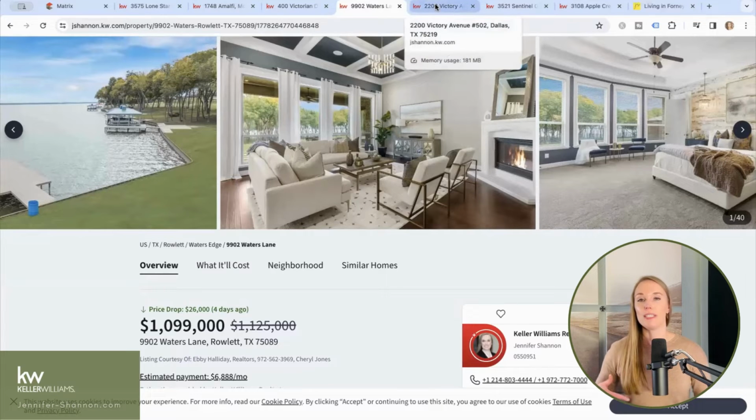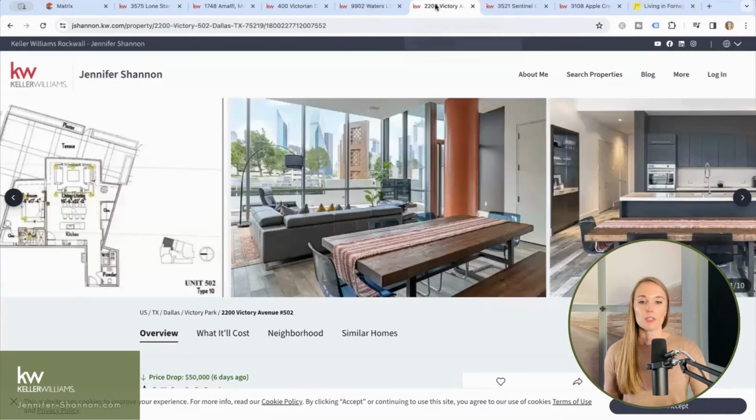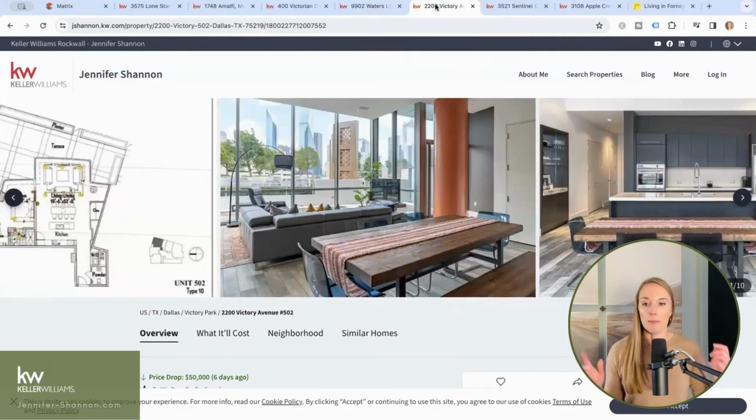In Dallas Fort Worth, we have all kinds of properties. We have everything from sprawling estates and ranches, and then we have luxury high-rise living and kind of everything in between. So this one that I'm going to show you is on Victory Avenue. If you're familiar with the Dallas Mavericks, this is like 20 steps to the American Airlines Center. Maybe it's 50 steps, but it is very close.